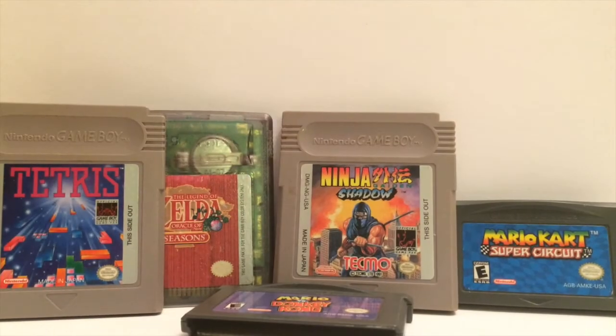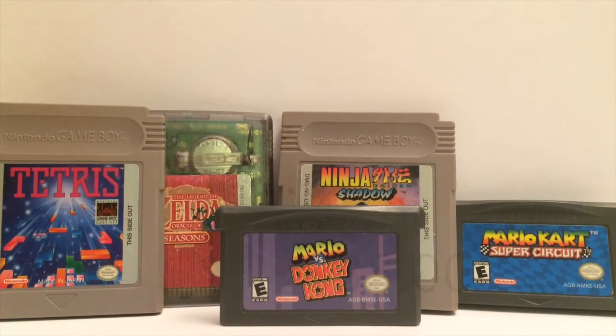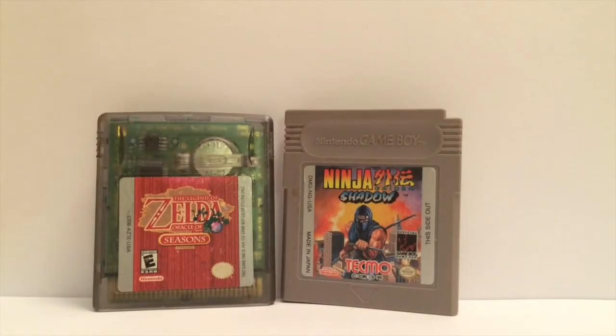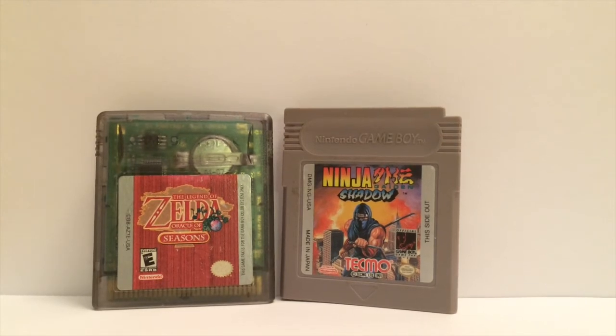Now I paid $15 for all of this, so that leaves a savings of $35 when putting this all together. Now to keep this the Zero Balance collection, what I'm going to do is keep some of these for my collection, and sell some of the other ones. So what I'm keeping for my collection is Zelda Oracle of Seasons and Ninja Gaiden Shadow. So I'll be selling Tetris and Mario vs. Donkey Kong and Mario Kart Circuit. So altogether those are valued at $17.